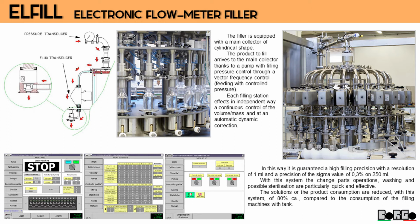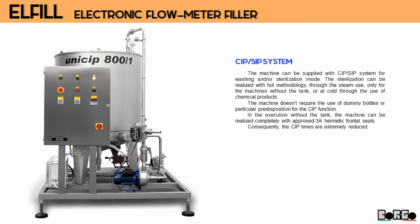With this system the change parts operations, washing and possible sterilization, are particularly quick and effective. The solutions or product consumption are reduced with this system by approximately 80%, compared to the consumption of the filling machines with tank. SIP system.